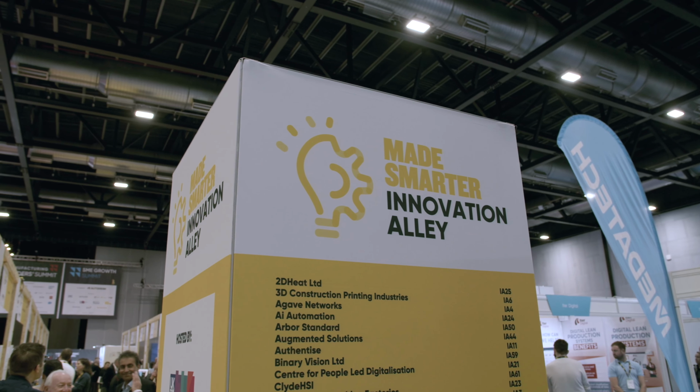Our Made Smarter Innovation Alley as part of Smart Manufacturing Expo, which is part of Digital Manufacturing Week in Liverpool. We've got some great companies here showcasing their latest technology to disrupt and transform the UK manufacturing sector. And we're partnered with Innovate UK, we've got Innovate UK KTN, and with the High Value Manufacturing Catapult. We're all about collaboration at KTN, and that's what we do best, and that's what we're showcasing here today.